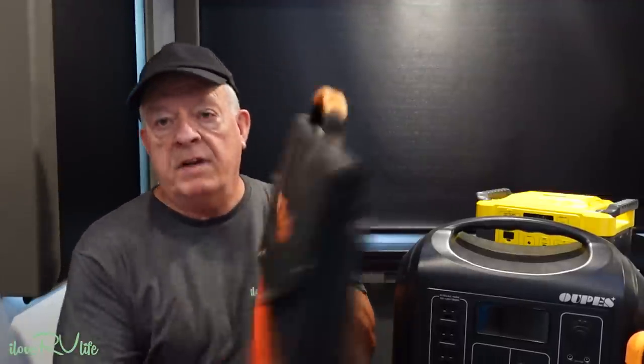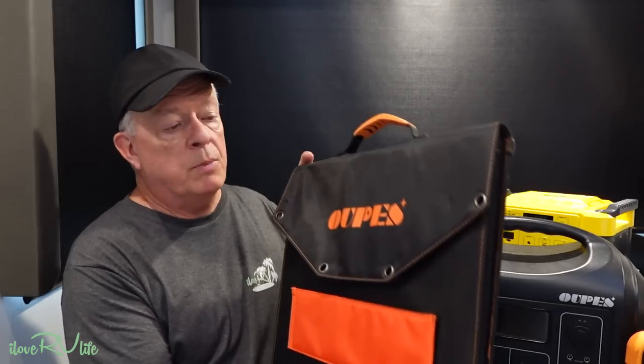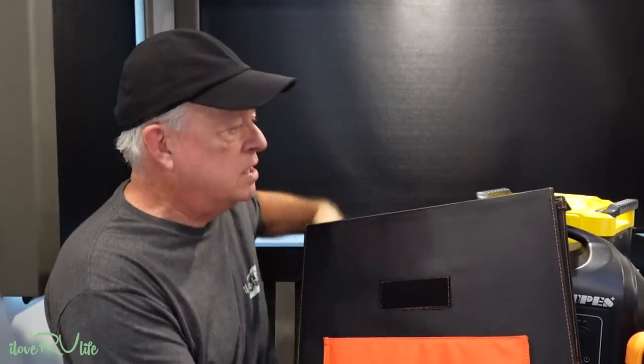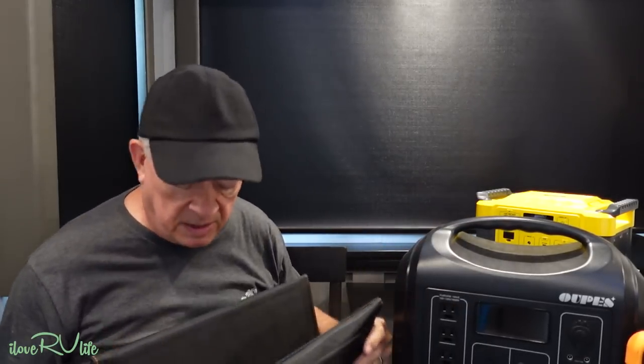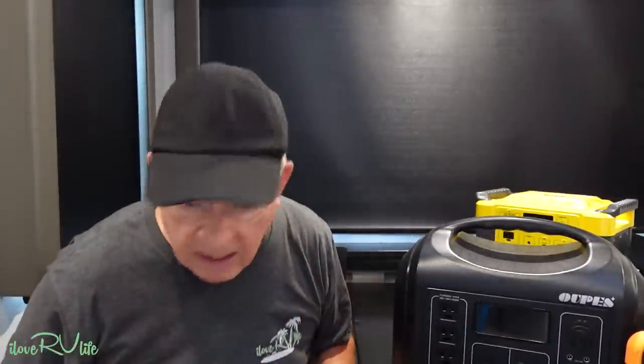Now, where this one really is very, very beneficial is that with all of these, you can use portable solar panels. With this one, I've got four of these Opez 100 watt portable solar panels. They flip open. I'm not going to have enough space to show this, but they unfold. In the video, you'll see that they unfold like so. They've got their own stands built into them, their own cords built into them. And this one will handle up to 400 watts.